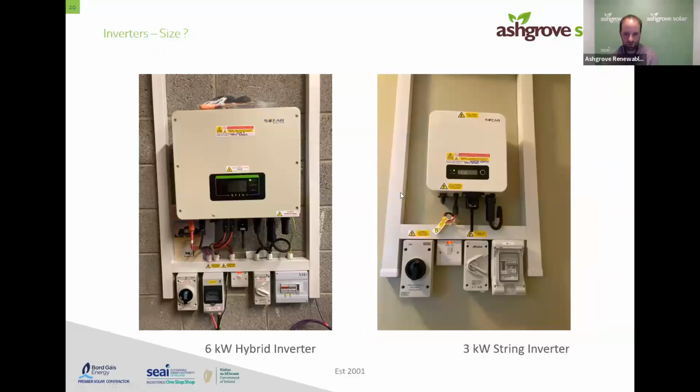Again, just some more pictures. So, the difference between a string and a hybrid inverter. Your string inverter is the simplest system. It basically just converts your electricity from DC to AC. Your hybrid inverter has a bit more smarts in that it will connect to a battery. You can't connect a battery to a string inverter. You can connect it to a hybrid inverter, and the hybrid inverter decides whether the electricity goes back to the grid, to the battery, or to the house. In reverse order, that is the priority: the house is first, then the battery, if there's one there, and then back to the grid.